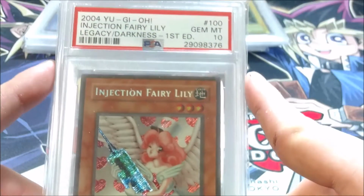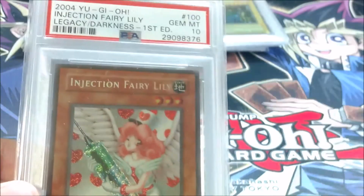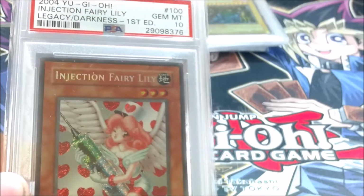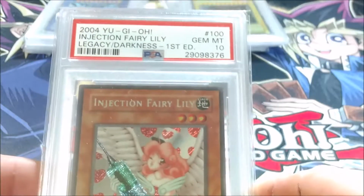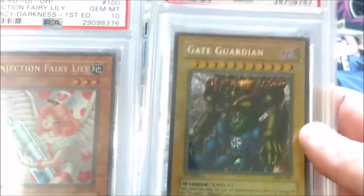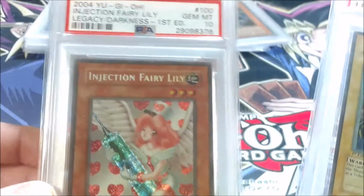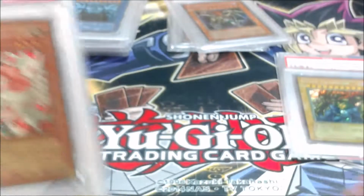I do believe that as time goes on, there are going to be more Injection Fairy Lilies grading. You can think about it this way: 13 PSA 10s, 35 PSA 9s. So you've got a total of 48 just there between the PSA 10s and PSA 9s that are legitimate cards that could get high grades. And then you compare that to Gate Guardian. I think Gate Guardian has a PSA 10 first edition pop report of like 55. So you can combine the 9s and 10s together of Injection Fairy Lily, and it doesn't come close to meeting the Gate Guardian's 10s. Those are just the 10s. I didn't even count the 9s and other grades that Gate Guardian had.